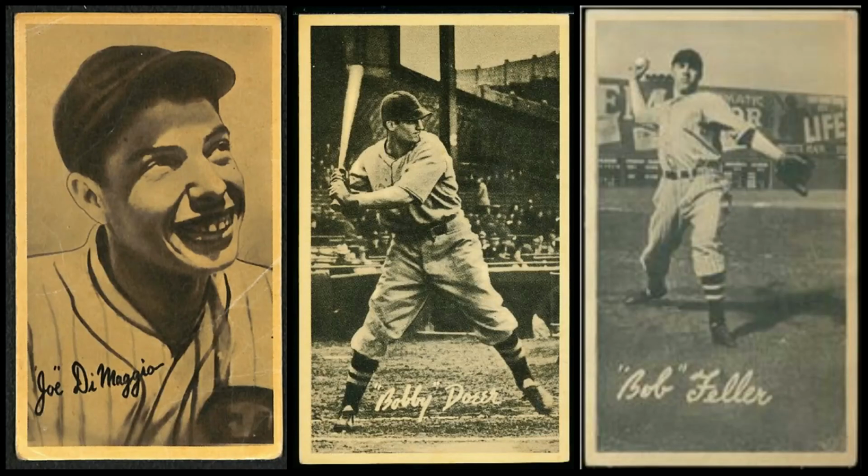in the set. While this 1937 set only included 25 players, 3 are extremely significant, including rookie season issues for Bobby Doerr and Bob Feller, as well as a card for Joe DiMaggio, once again one of the very first collectibles featuring him in only his second major league season.